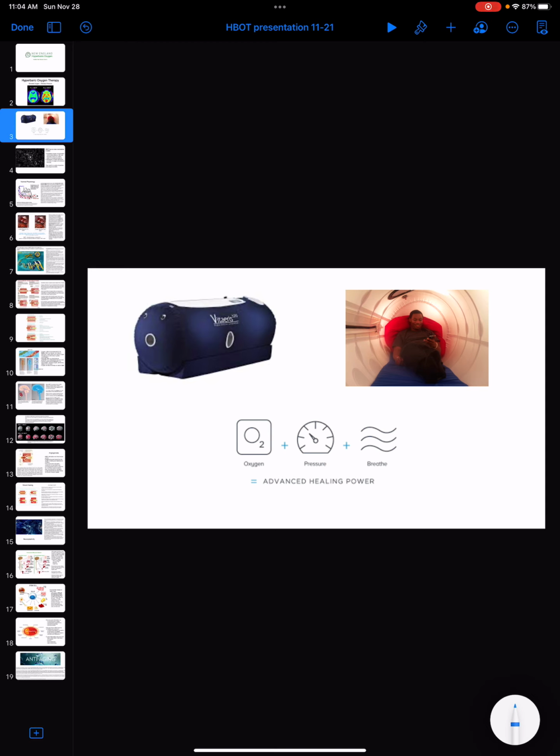Here's just another picture of hyperbaric oxygen. This is one of the milder chambers, which are very safe, have really no side effects per se. The only side effects that people have sometimes are in the inner ear, within your inner ear, inside your tympanic membrane or your eardrum. There's usually a little air sac for people.